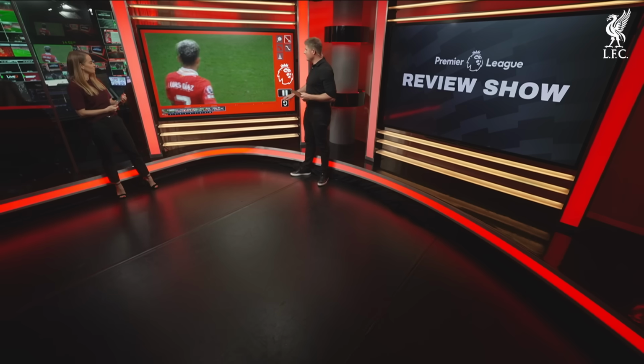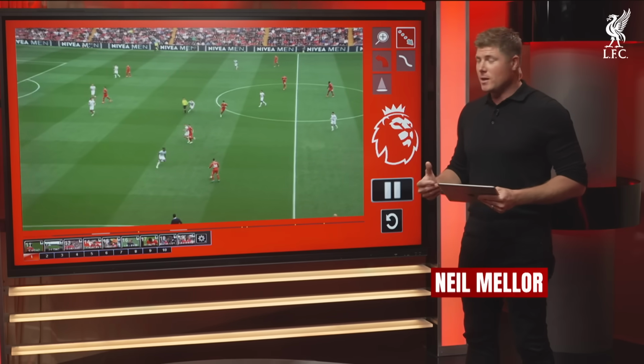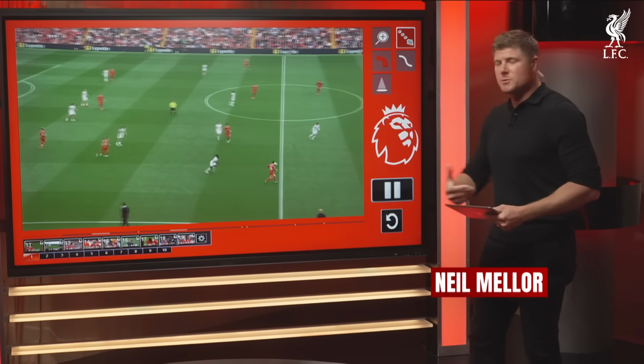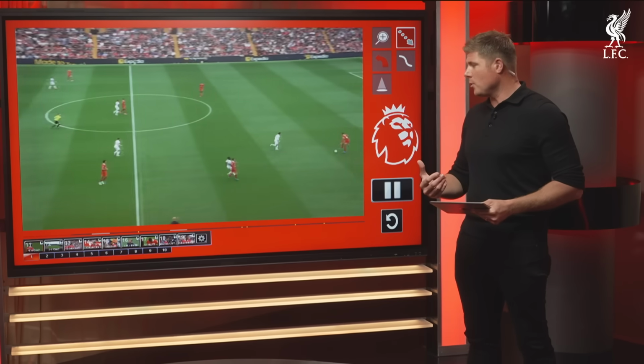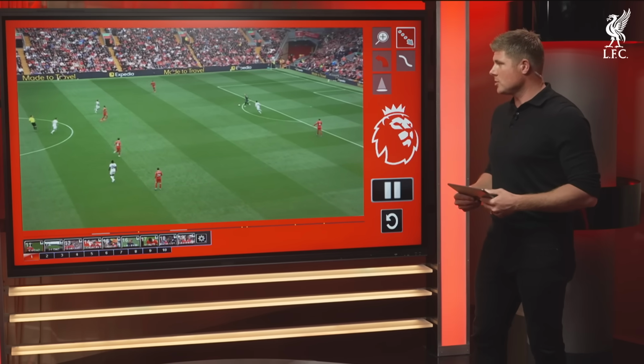No. Like you say, we'd had a nervy moment because Bournemouth had a goal disallowed. They'd started the game reasonably well, having a go. And you can see the patient build-up from Liverpool, moving the ball, working the ball back to the centre-halves, back to Kelleher in this position.